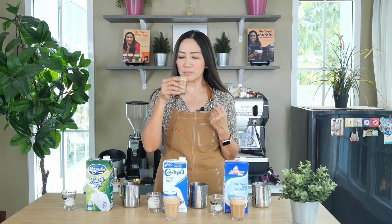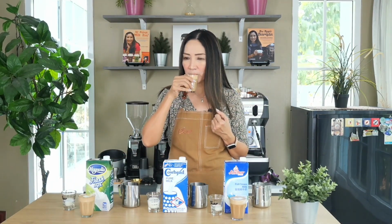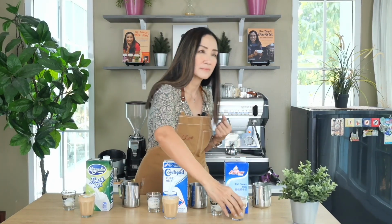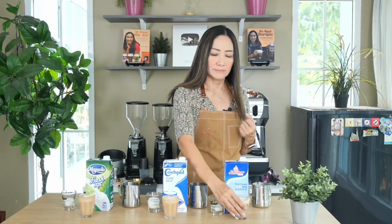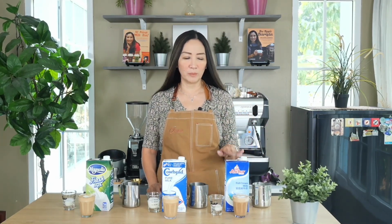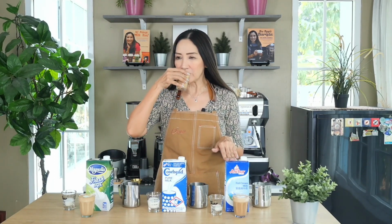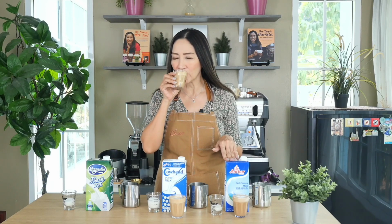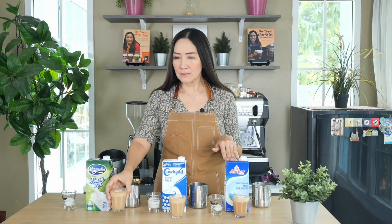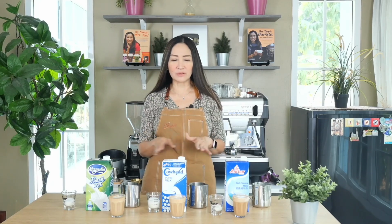I think the way I steamed this one is more like a cappuccino than a latte. I prefer my drink to be flat white. That means very thin milk foam. But the taste is good, I must say. I'll try the other one. This one. I think that the taste of the coffee is more prominent with Anchor, and with Cowhead it's a little bit too foamy. The taste of the coffee is also good, and Magnolia. Well, I really cannot tell which is the best. I think these three brands are equally good.